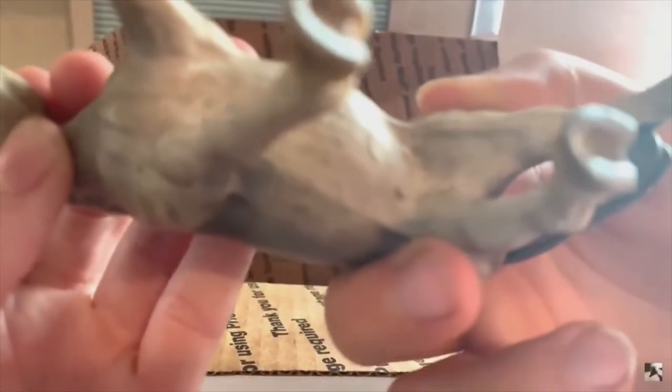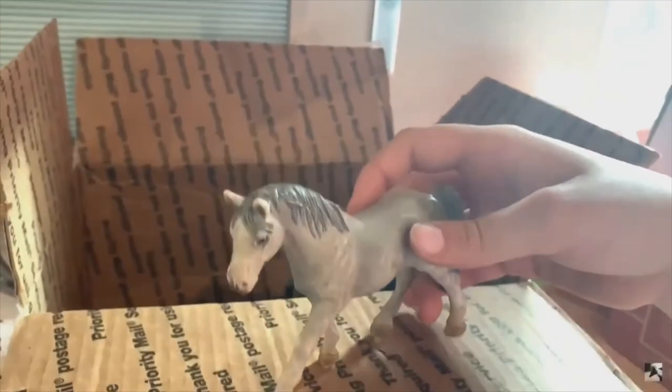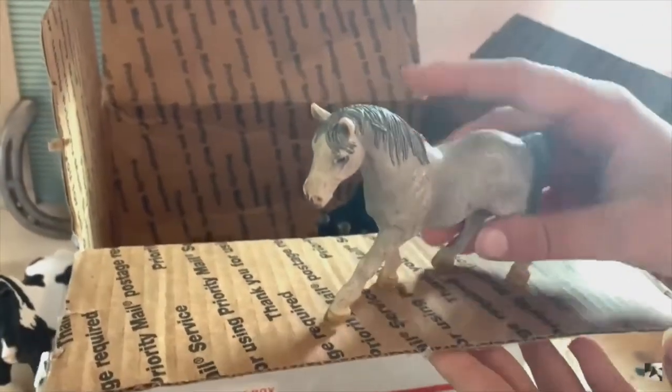It's a 2001 Schleich. I think it's the original one from Germany, actually, because it says Germany on the bottom. Yeah. So the one I have is a 1997. It also says Germany on the bottom. I originally thought that was the name. That was stupid then.